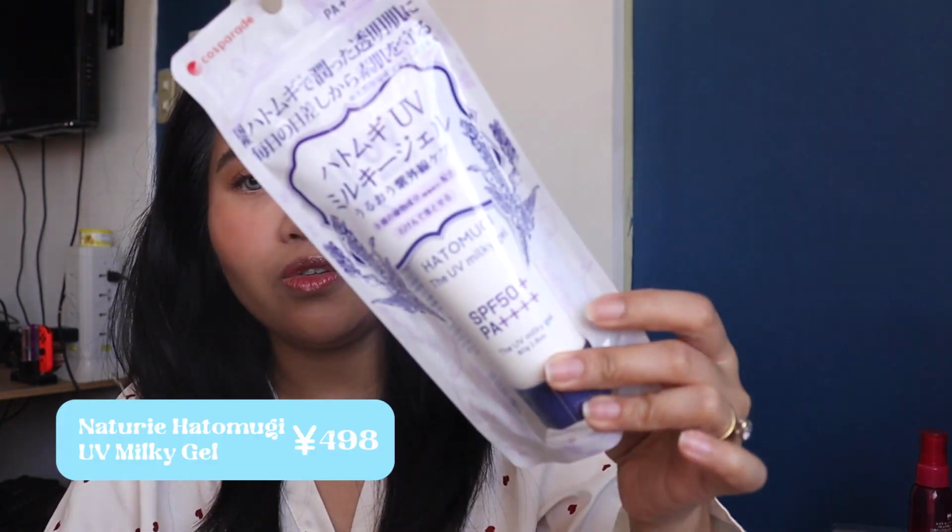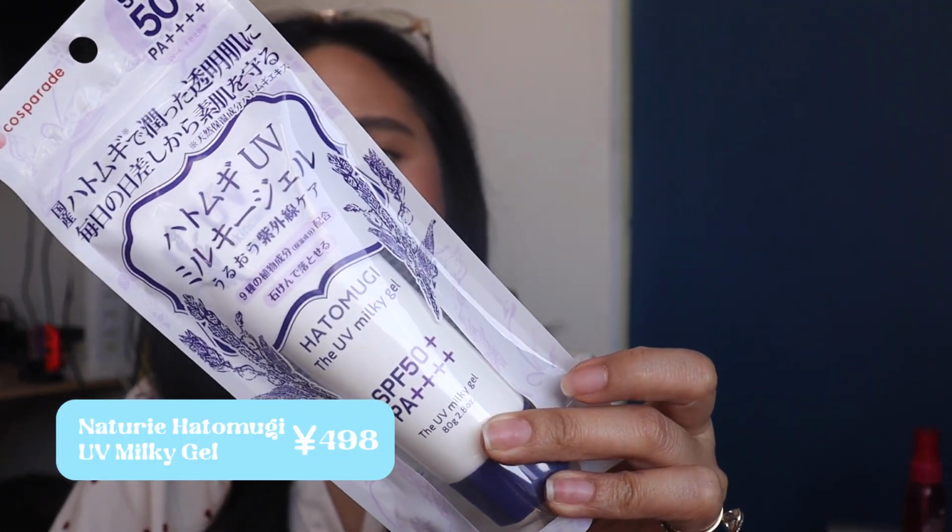Next, we're almost done. Next is the Hatomugi, another thing from Naturie, the Hatomugi UV Milky Gel. And honestly, I just saw this in one Don Quixote branch, and that is the Mizue one. I didn't see it anywhere else, and this was so cheap. I think this is like 480 yen. Yeah, I wanted to try this one.